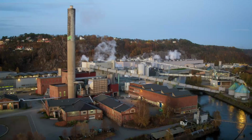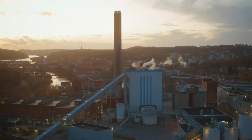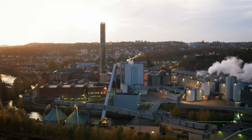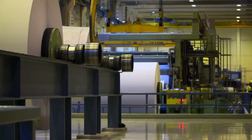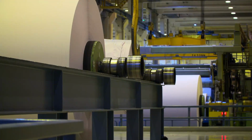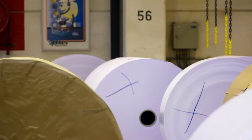100 miles away, in Halden, Anders Hoge Johansson, the paper factory's technical manager, is eagerly awaiting the fresh timber load. We have some of the largest paper consumers in the world as our customers. The factory supplies a staggering 14% of the world's highest quality uncoated magazine paper and produces upwards of 9,000 tons of it every week. It's a lot of paper, it's a lot of rolls.